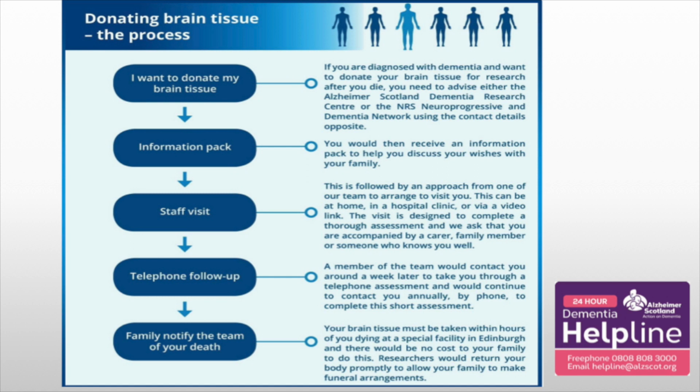And you'll see the first stage is to let us know you're interested. And you can do that by getting in touch with us at the centre, getting in touch with the network or the Alzheimer's Scotland Dementia Helpline. That will most likely, in all cases, come directly to the centre, and I'll probably pick that up. And I'll get in touch with you, collect some information, and send you out an information bag. I'll then pass your information on to the network staff, and they will send a clinical studies officer to contact you and arrange a visit.